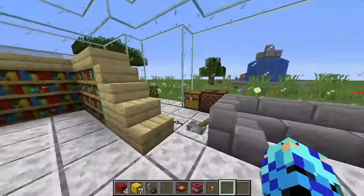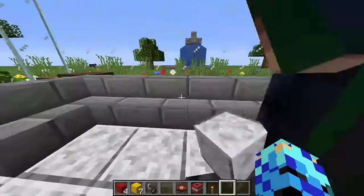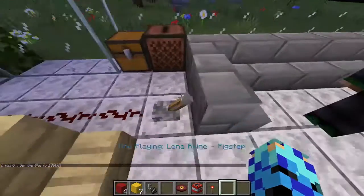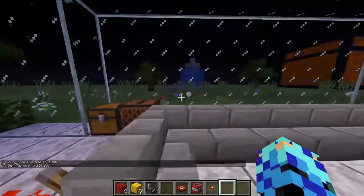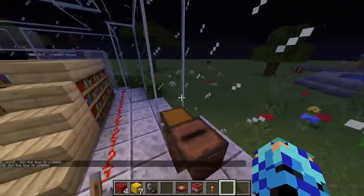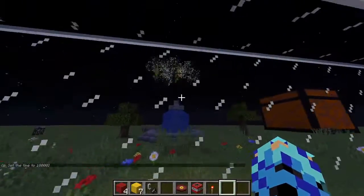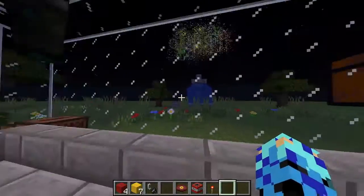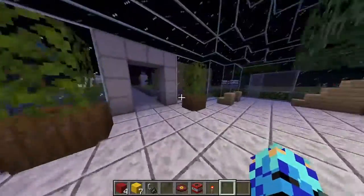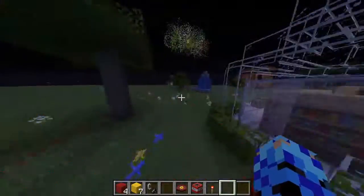So, Mitch, are you in spot? Yes. Okay, well, let's put in the music, put in the tunes, and flick the lever. Hopefully this works. Is the redstone? Oh, the redstone's working. Oh yeah. Let's step outside and take a look from outside. It's beautiful. It's very beautiful. There's so many colors.